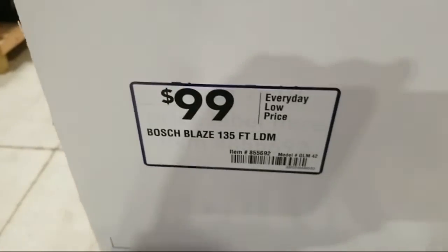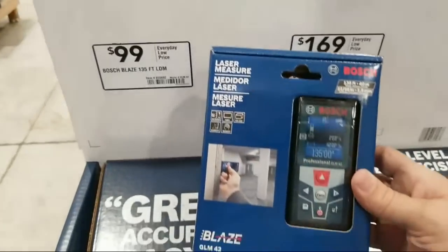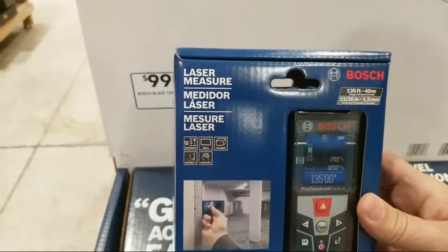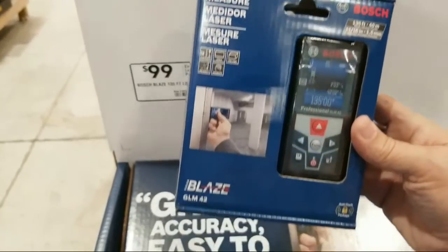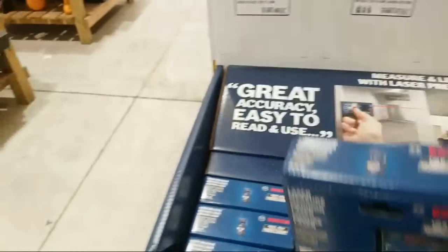Alright, so 99 bucks for this Bosch. Yeah, this is their laser measure. Now remember, this is a 135 footer. This is more for the guys that do commercial work, not so much residential, but you can still use it in a house. But this will handle any length you need.